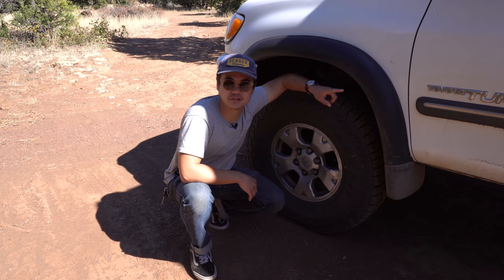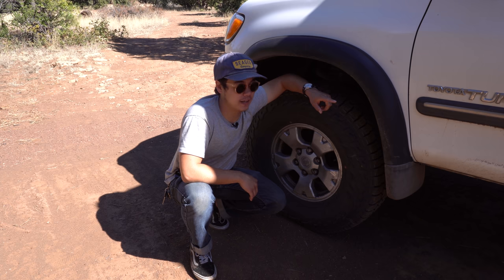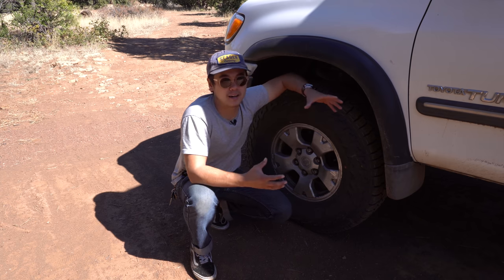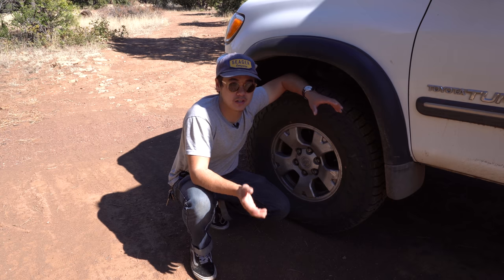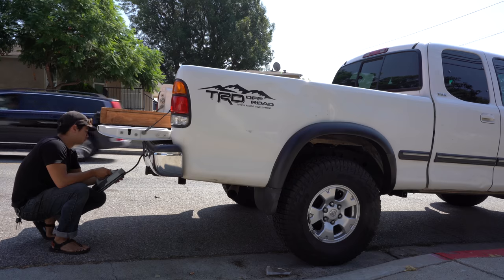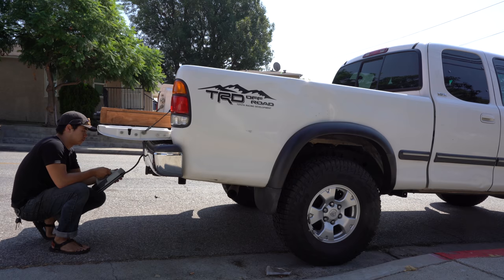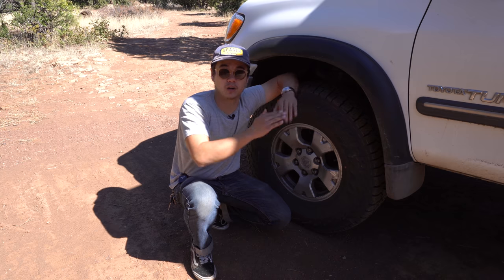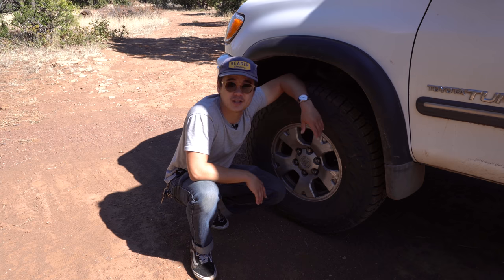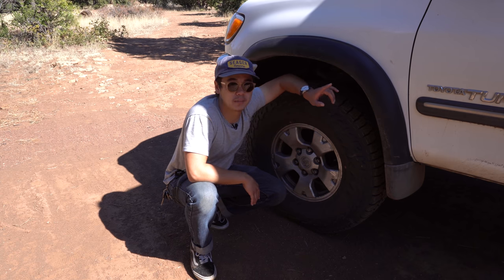But I also have an Icon add-a-leaf to the rear. That adds, I think, an inch lift to the rear. And I also had to add Airlift SES, which is a suspension enhancement system. It's basically airbags that ride on your rear suspension and help take some of the load off of your leaf spring. So that is pretty much all of the modifications that I had to do for the camper to fit this truck.